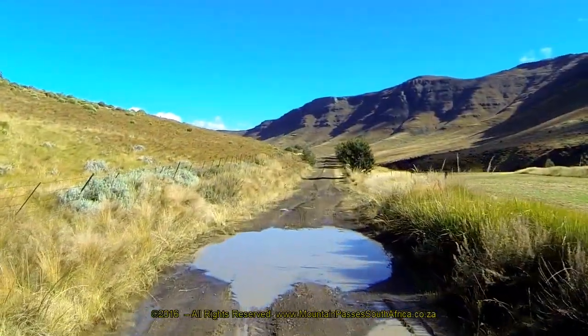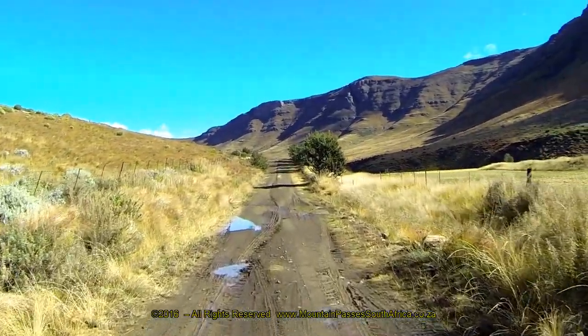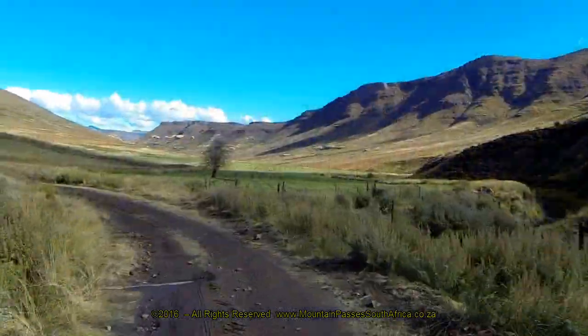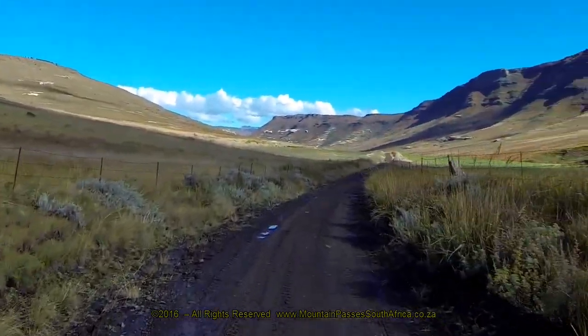The rivers here flow swift and clear as they tumble down the valleys in a series of rapids and small waterfalls. This is the perfect setting for some of the finest trout fishing in South Africa, and the region around Wartrail and Rhodes attracts sports fly fishermen from all over the country.